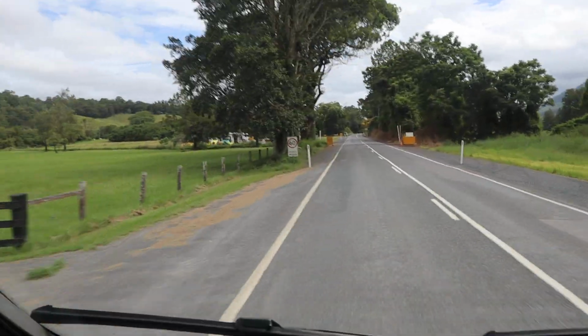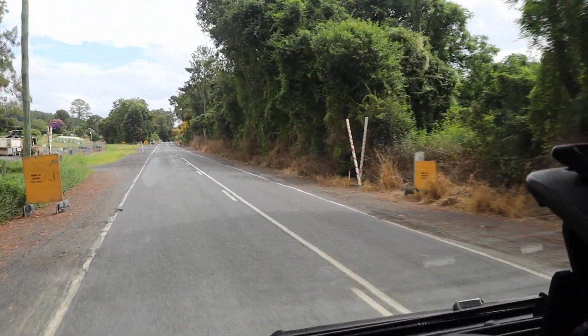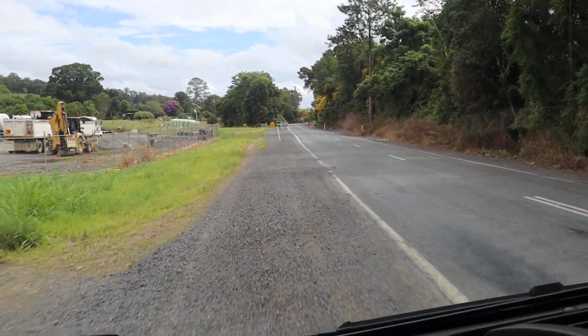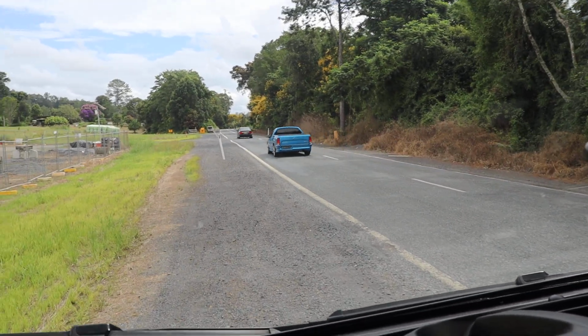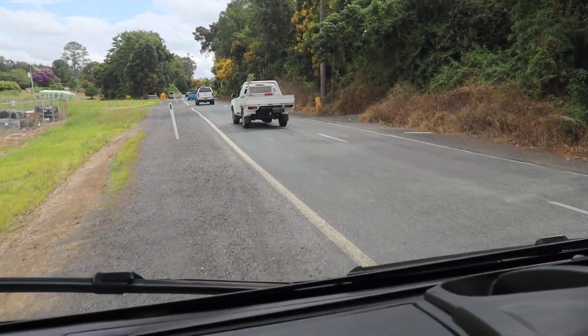But you can see it's not very scenic here like you saw on the other side of Dorrigo coming down yesterday. We're just pulling over again as per yesterday, like we just let cars pass. We know that we're going to be slower than them going up the hill. So while we can, we're just pulling over to let a few go through, and off we go again.